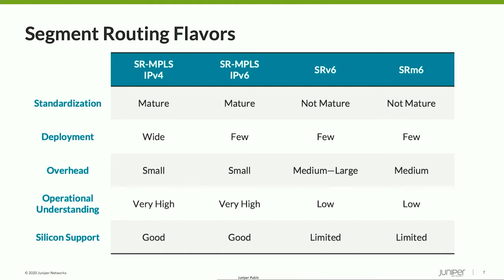This brings us to our last flavor, which is SRm6. This is a Juniper innovation. The architecture is designed on the philosophy of taking all the good things of SRv6 and making it more efficient. This is also a non-MPLS IP fabric option. The key difference is that instead of SRH, it uses CRH, which is a compact version of SRH, and it removes the inefficiencies. This does not overload IPv6 address semantics and uses existing IPv6 extension headers to pass the instructions. Like SRv6, it is also an evolving architecture, and its standardization is not very mature.